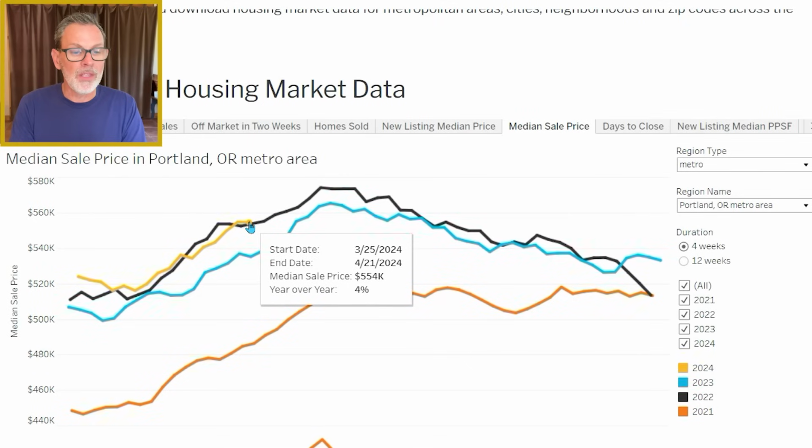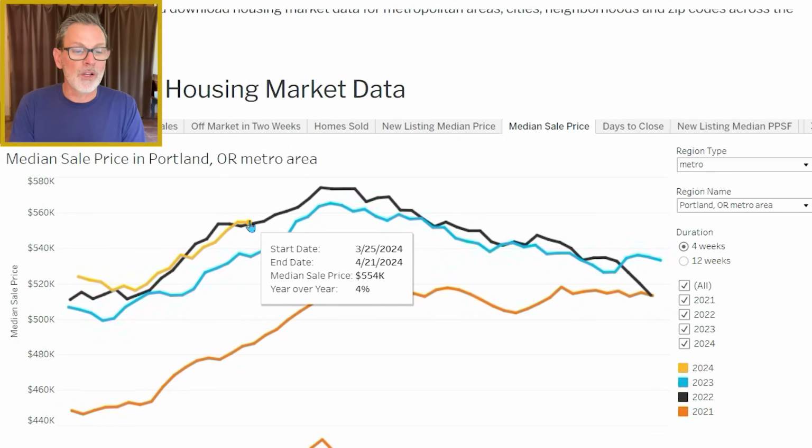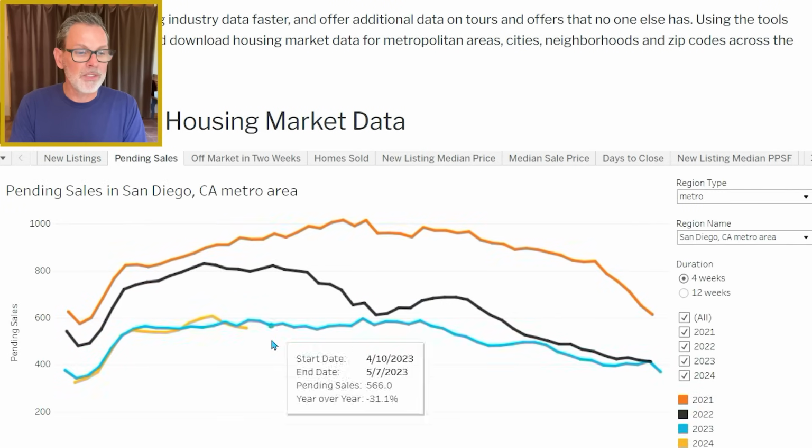So right now, the median sold price is at $554,000. At this time in 2022, also $554,000. This is also only a 4% increase compared to 1 year ago. In contrast, let's look at San Diego. Again, the biggest increase of these 20 metros. New listings increasing by 15%. That's pretty astonishing. Whereas pending home sales are at least a 3-year low during this time frame.